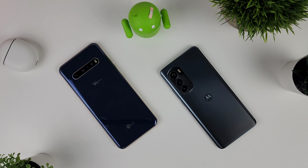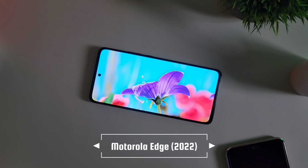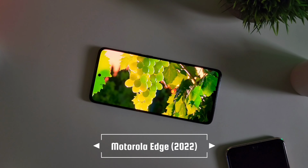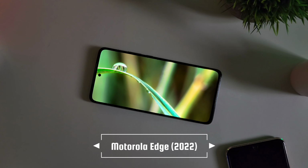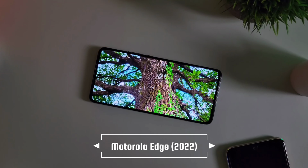Going on over to the displays, the Motorola Edge has an OLED, 1 billion colors, 144 hertz, HDR10+. It is a 6.6 inch display, fantastic display. I do love that it is 144 hertz. That is really good. Motorola definitely stepped up its game. It is 1080p by 2400 with about 399 pixels per inch.